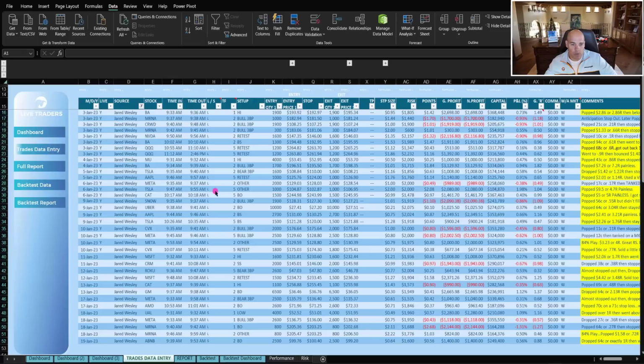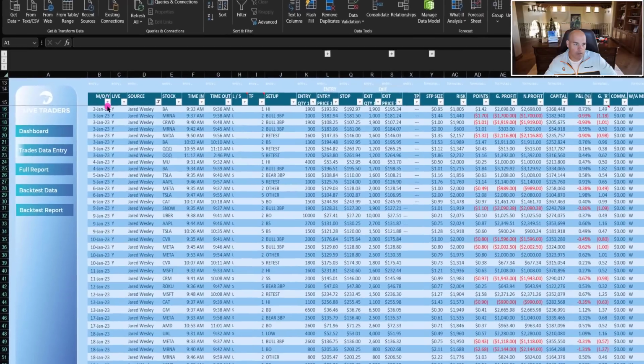So what I've done is this is my tracking spreadsheet. As you can see, I've been using it since the beginning of the year. We'll talk about comments over here on the right, but you can see I'm using it exactly how I would normally use it, okay? And we'll go over it line by line because I know some people need a little bit more help than others, but on the left-hand side, you'll just see MDY, month, day, and year, right?